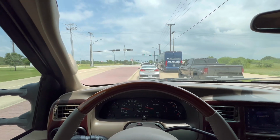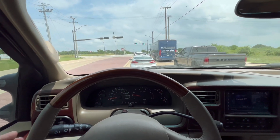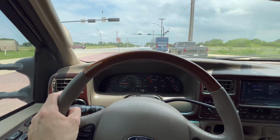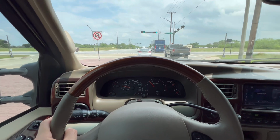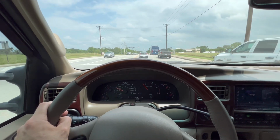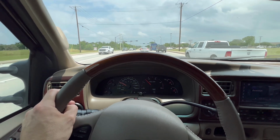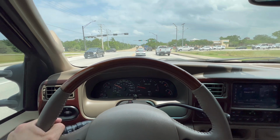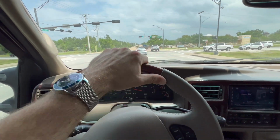The only other dealer that I know selling Excursions that are similar to this is the New Jersey Truck King. I'll shout him out. He's got a couple of real nice rigs right now also. But this is certainly on par with those trucks that he sells, which he does a great job, I'm sure.